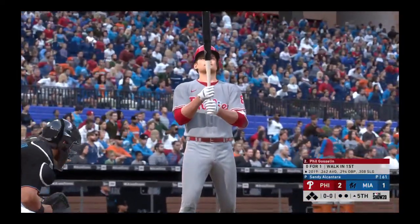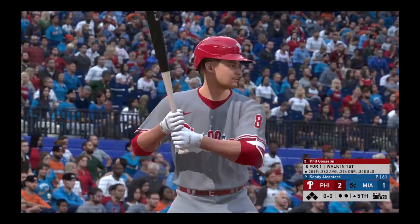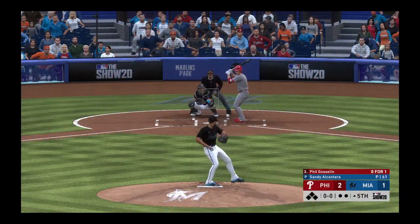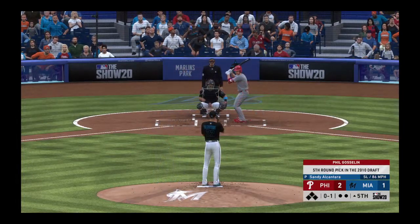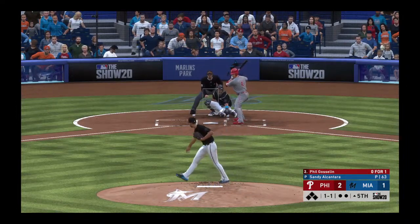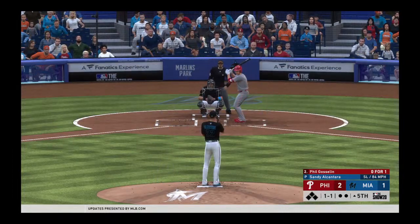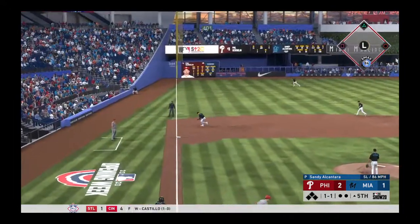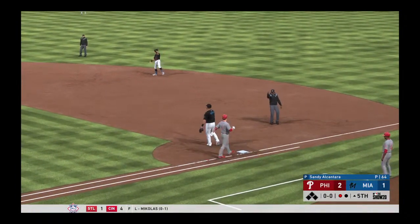Stepping into the box, Phil Gosselin. It was a flyout for him in his last trip. Here's the first pitch to him. Right through it here, and he's behind 0-1. Slider laid off for a ball. 1-1. The 1-1. Hit to third. Fielded cleanly. Throw got him, and that's a gorgeous play.